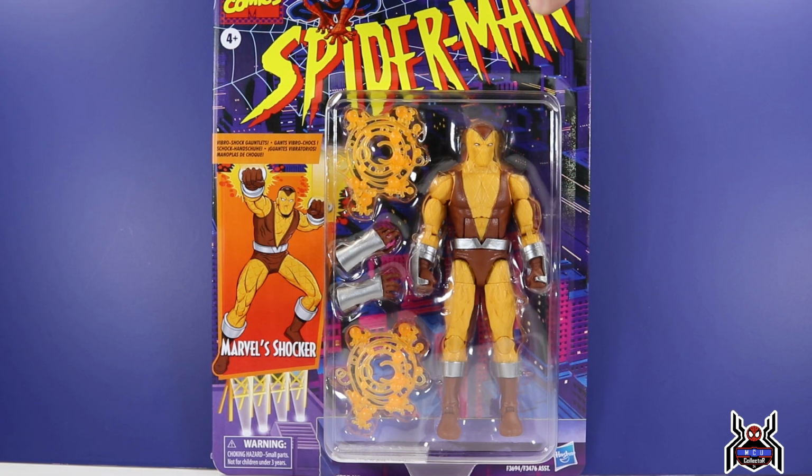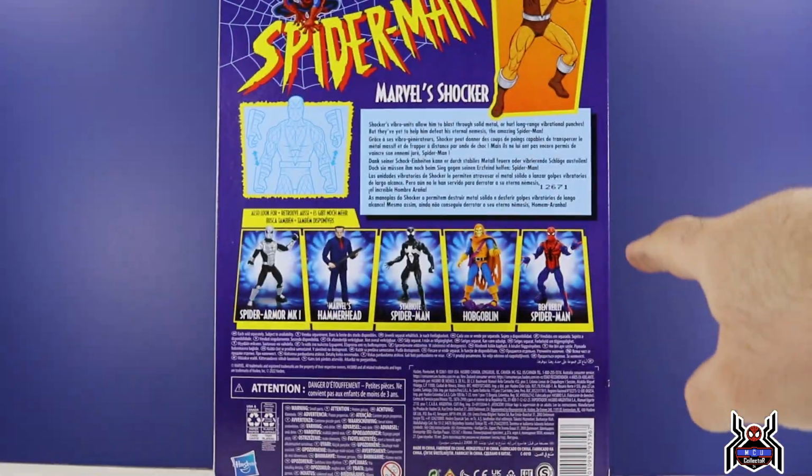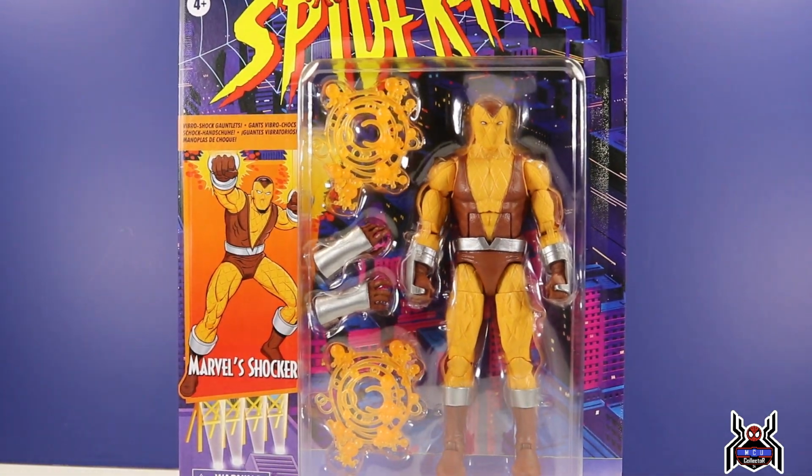But anyway, we have Shocker there, looking at the back of the card, looking awesome. We have the cross-sell of all the figures in the wave. The bio for Shocker reads, Shocker's Vibro units allow him to blast through solid metal or hurl long-range vibrational punches, but they've yet to help him defeat his eternal nemesis, the Amazing Spider-Man. So there it is. Let's get Shocker out of the package.